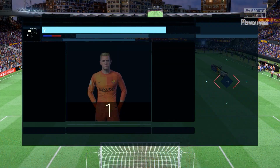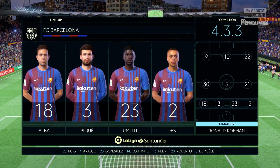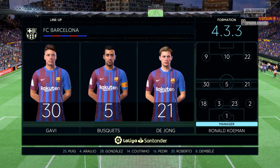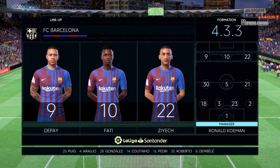Well, this is what we think for Barcelona. Marc-André Ter Stegen stands between the posts. Piqué starts with Samuel Umtiti in central defence. Hakim Ziyech plays with Memphis out wide. And in this tactical setup, they have just the one player in attack.